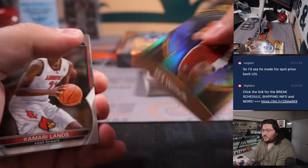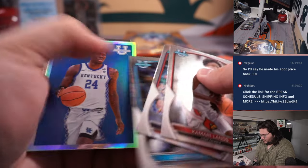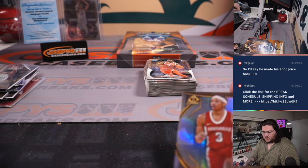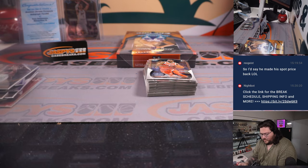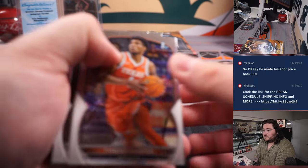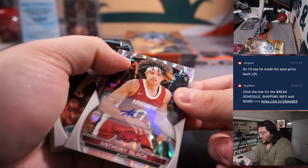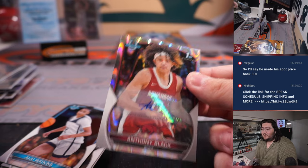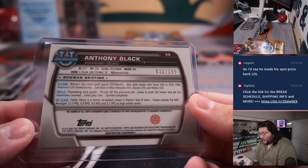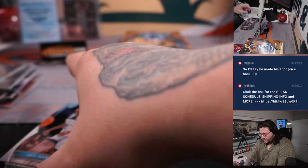Invicta on the Nick Smith Jr. Spot N plus O going to Adam. Another Lava. Another nice one for A. Daniel D. Anthony Black. A lot of people are very high on Anthony Black. I think his potential is sky high. 32 out of 199, nation's top rated point guard. Nice one for Daniel.